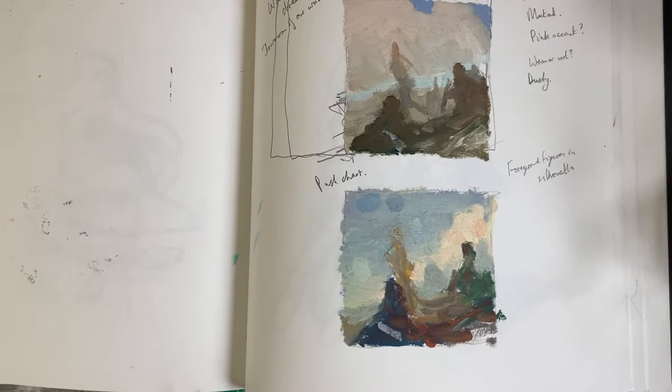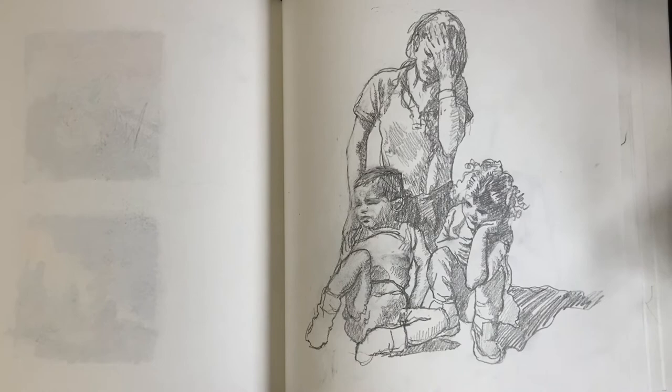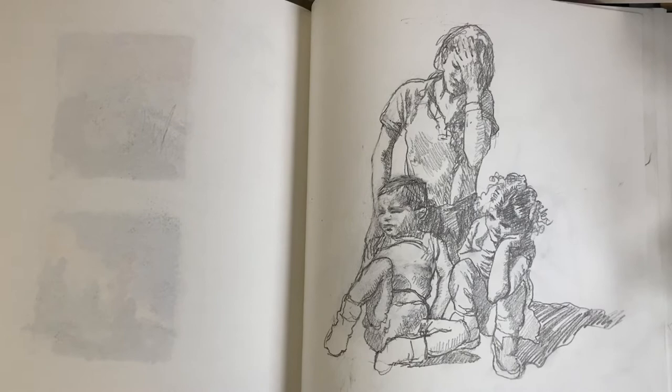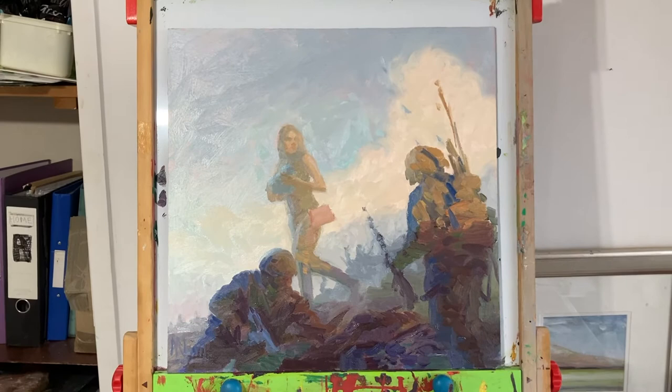What else have we got? This is a drawing from a newspaper photograph. I try not to question too much why these images appeal to me. Maybe appeal is not the right word, but why I find them compelling, that's a better word. Anyway, those are a few things that we've been up to. Obviously, mostly small works and just trying to make a few steps forward.